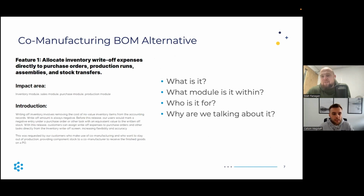Co-manufacturing bill of materials alternative. Yes, co-manufacture again. Bill of materials is always interesting, so let's get stuck into this one. Again, it keeps coming up. It's a feature in a lot of DIA's releases at the moment, and although it's called co-manufacturing BOM Alternative, it actually has nothing to do with bill of materials, this release.